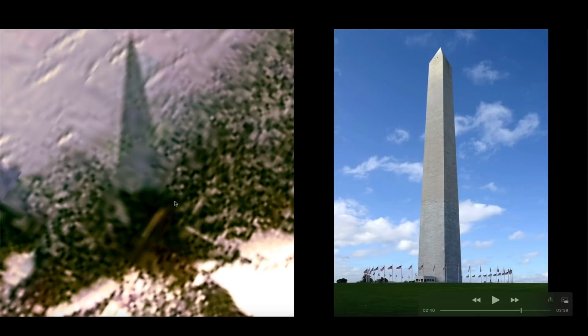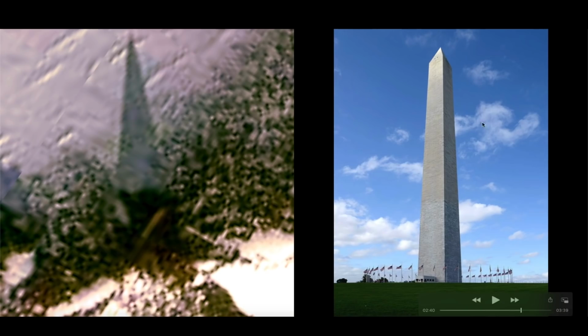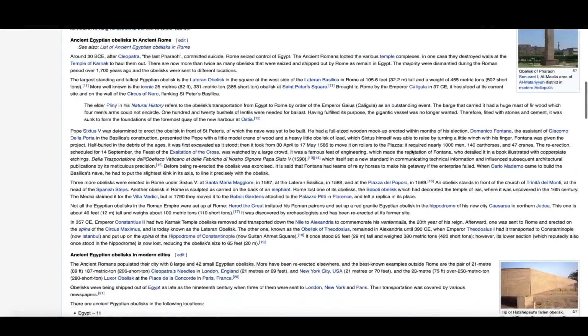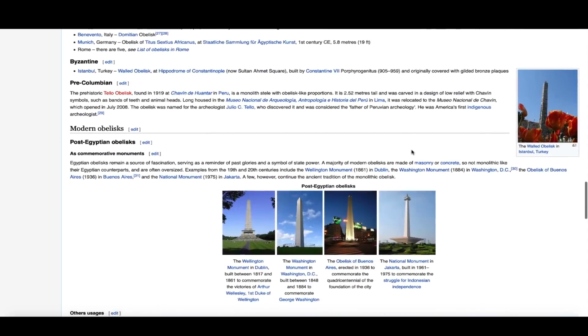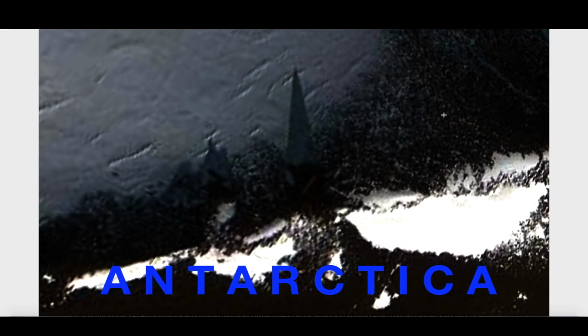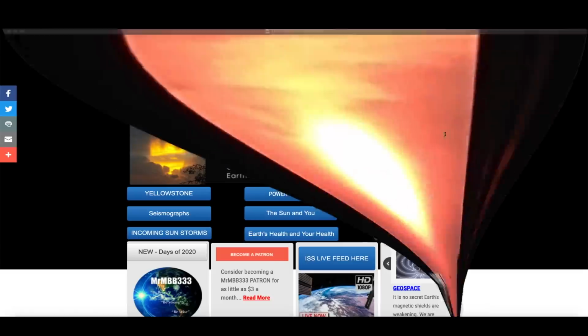There are things that appear to be at the base of that very tall 275-foot shadow down in Antarctica. And like I said, in a way, this kind of reminded me of an obelisk. These are part of our history. These things are located all around the world, various sizes, anywhere from 60 to 75 feet, all the way up to 555 feet. And that very well could be some sort of an ancient artifact like that down in Antarctica that's been revealed by the melting snow and ice.